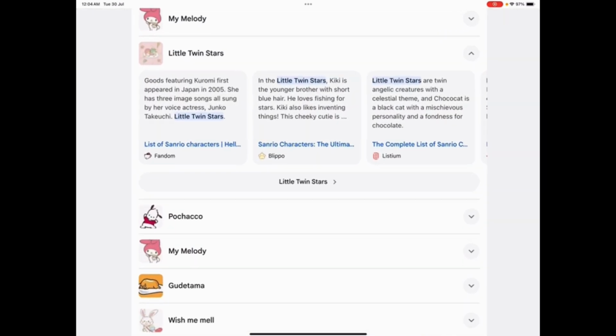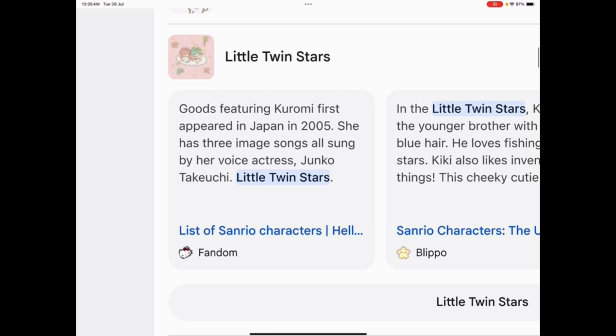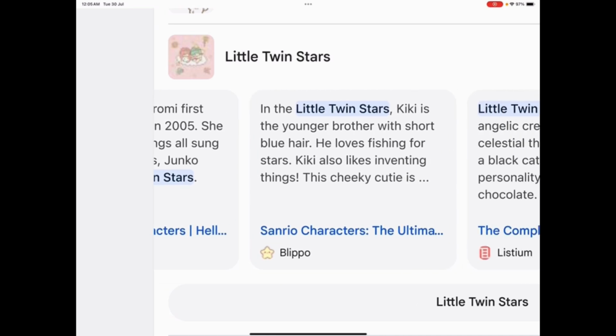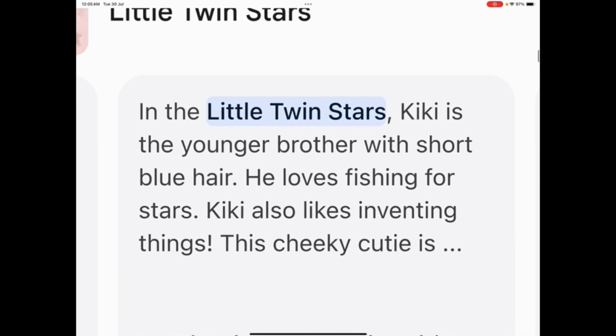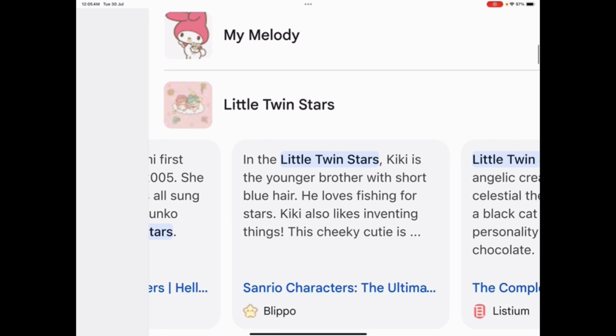Little Twin Stars. I love Little Twin... I mean, I don't love Little Twin Stars, but I want to know about them. Okay. In the Little Twin Stars, Kiki is the younger brother with short blue hair. He loves fishing stars. Kiki also likes inventing things.